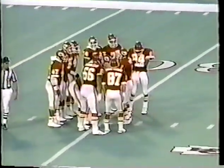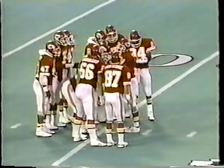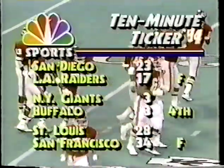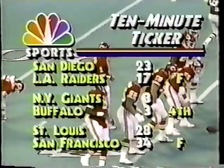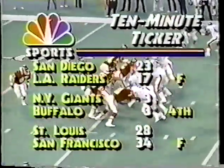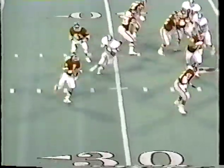Chargers have beaten the L.A. Raiders, and the Chargers go to 4-1. They'll lead the division after the day's play. Kansas City at San Diego next week. Then they have to go and play the Bears on the road, do the Kansas City Chiefs. Broncos go to Minnesota to play the Vikings next Sunday.